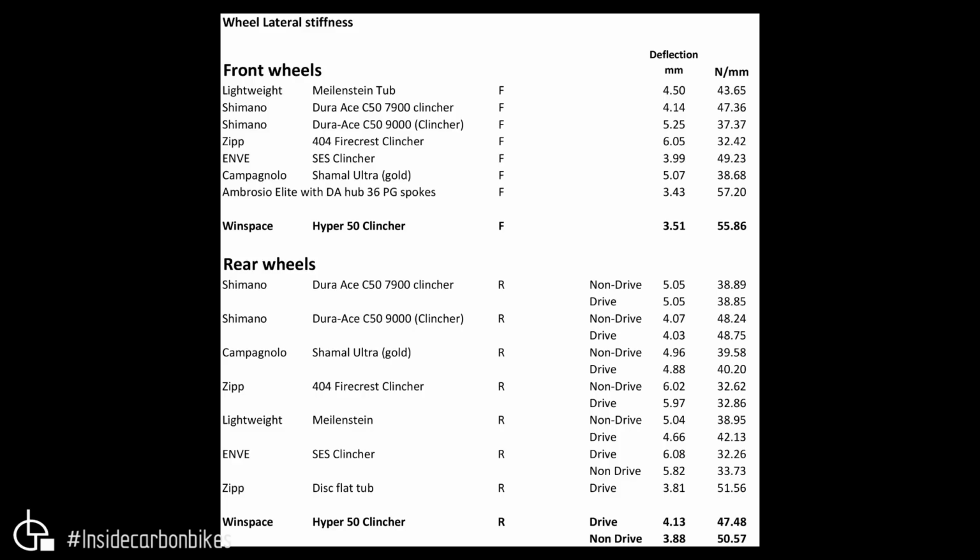So everybody knows how stiff a full disc wheel is, and the Winspace is sort of comparable to that. So that gives you a good indication of how it rides. So let's go to the spoke. Let's have a closer look at the spoke.